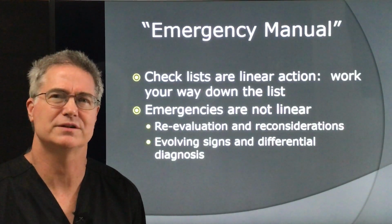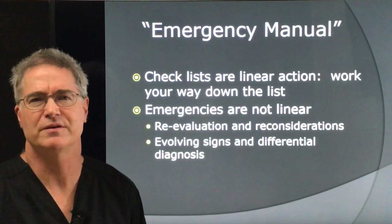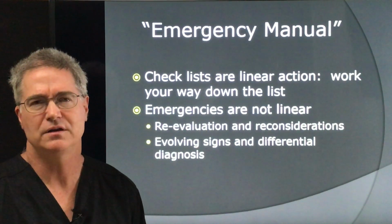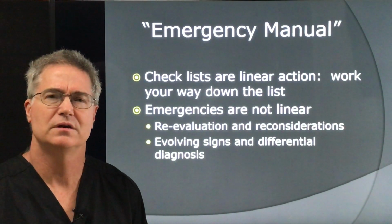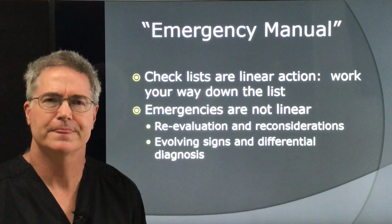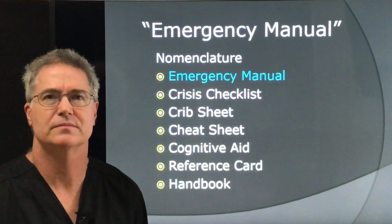So here's how I look at the difference. A checklist is linear. You work your way down the list. This isn't typically for surprises. Emergencies are not linear, they're evolving. You make an intervention, you reevaluate. So it requires clinical judgment, and it's not cookbook medicine. The emergency manual is just there to give you ideas and guide you as you work through the thought process.